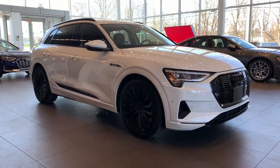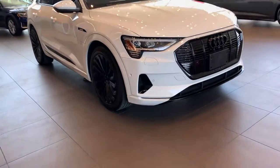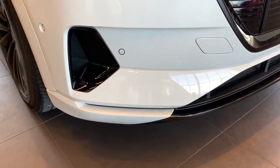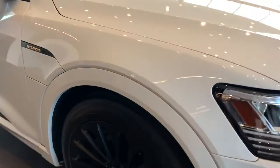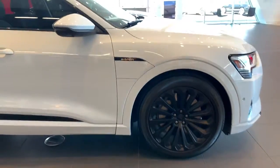Get into the 2019 Audi e-tron. This vehicle is an outstanding buy with fewer than 10,000 miles on the odometer. Take your passion for bold performance, premium luxury with you on every journey in this stylish e-tron GT. All-wheel drive capability blends with sublime craftsmanship to bring you the ultimate touring car.